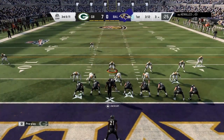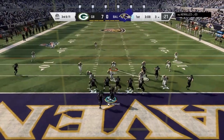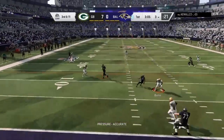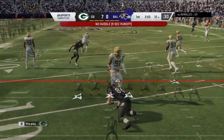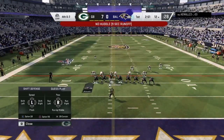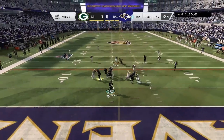They'd like to avoid punting from their own end zone, so they could use something here on third down. This time, Jackson will throw it. Open man is the tight end, Nick Boyle, and he is going to be stopped at the 12, short of the first down. They do get 9, but it leads to fourth down.